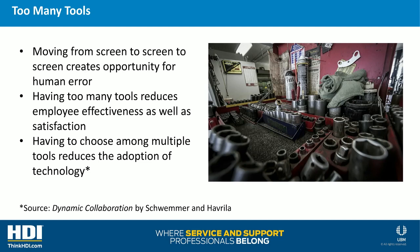So I don't know about your tool area, but this is not too different from mine. I've got a little bit of tool sprawl going on in my garage. That is not mine, by the way, but I wish I had that many sockets.